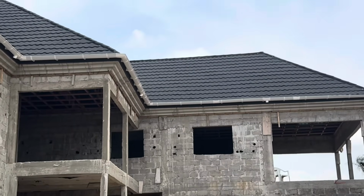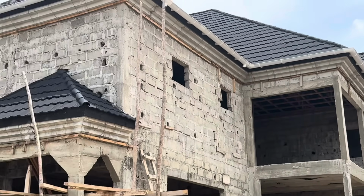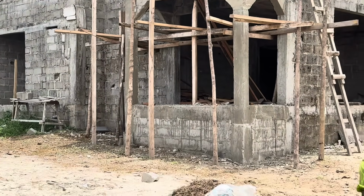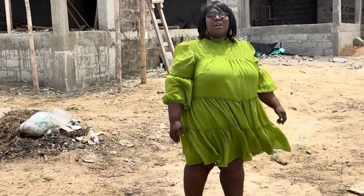Okay, all right. That decorative roof, I got to say. All I have to say first. Okay, so let's take a tour now of the property.